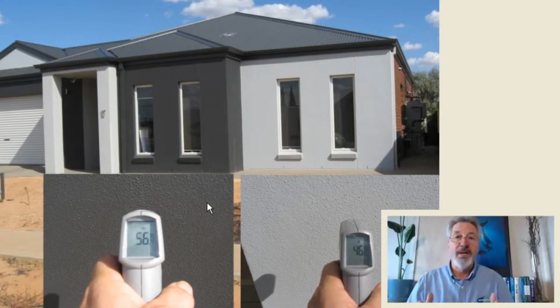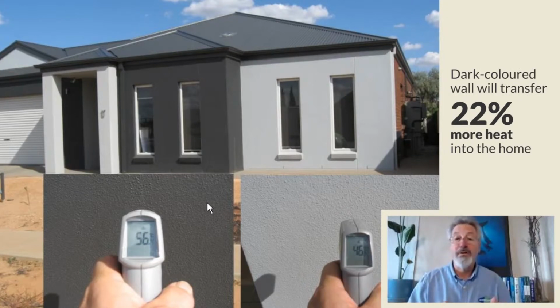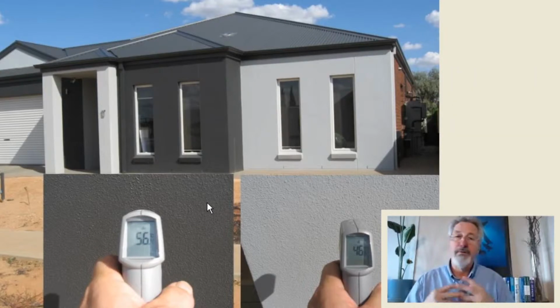So what does that mean? Well, it means that the darker colour wall, if it's the same area as the lighter colour wall, is going to transfer 22% more heat into the home. That obviously is not a great thing, especially as it's going to do it in the summertime. This was taken on a not particularly warm but sunny spring morning.